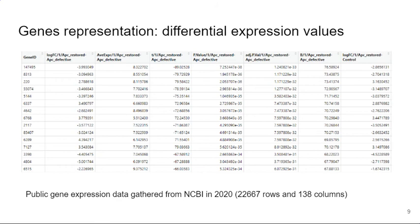Machines do not see the pictures, or in our case, the genes, as we do. We have to represent them in categorical or numerical values, which is a more machine-friendly way. We represented genes with differential expression data, which is a collection of genes represented as numerical vectors.